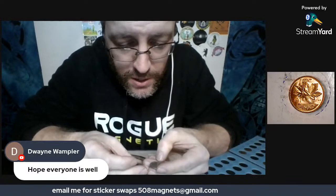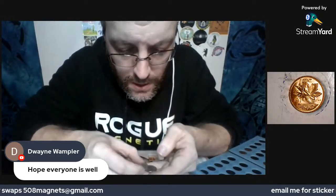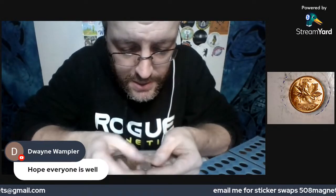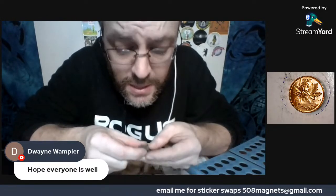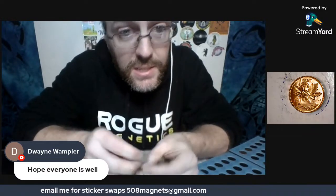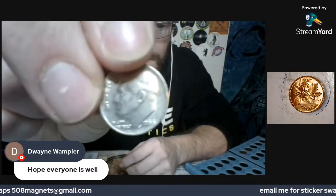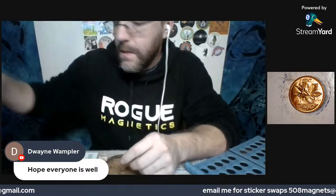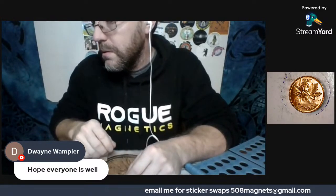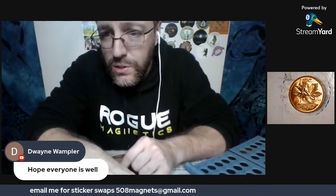For the first time, we got 1984, and that's also the second dime. Followed by 1975, and 1979, and then 1966. Very close to silver. So no actual silver.